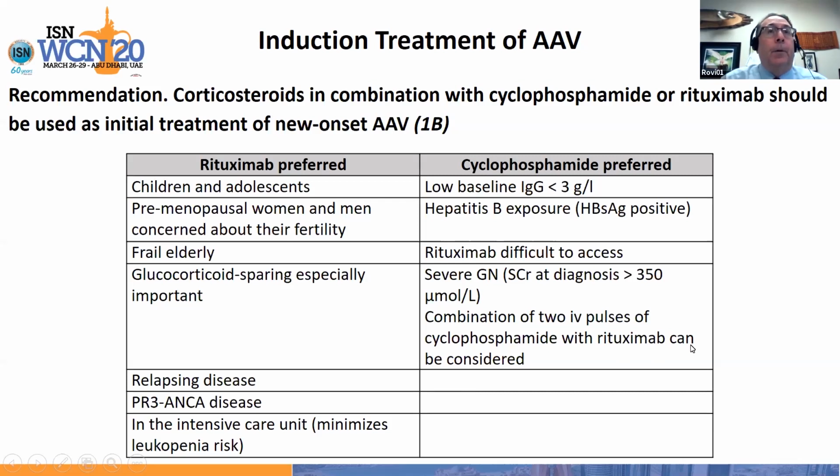The trials that have compared cyclophosphamide to rituximab head-on for ANCA vasculitis, the main trial, the RAVE study, did not look at patients with severe renal dysfunction at the time of presentation. So in other words, patients who had a serum creatinine at diagnosis greater than 350 micromole per liter. The RITUXVAS trial did look at those patients, but used rituximab in combination with at least 2 intravenous pulses of cyclophosphamide. So in patients with severe renal insufficiency at the time of initiation of therapy, at present, the preference is to start with cyclophosphamide.